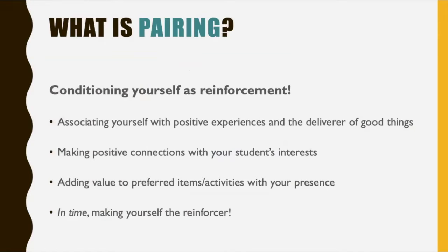What is pairing? Pairing means conditioning yourself as reinforcement. So you're associating yourself with positive experiences and as a deliverer of good things to your student. In that, you're making positive connections with your students' interests, and you add value to those interests with your presence. Over time, you end up becoming a reinforcer yourself.